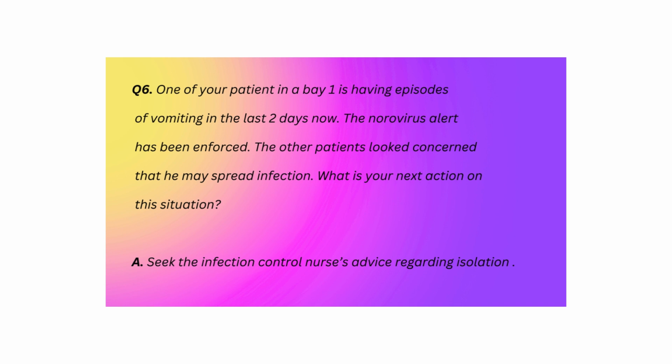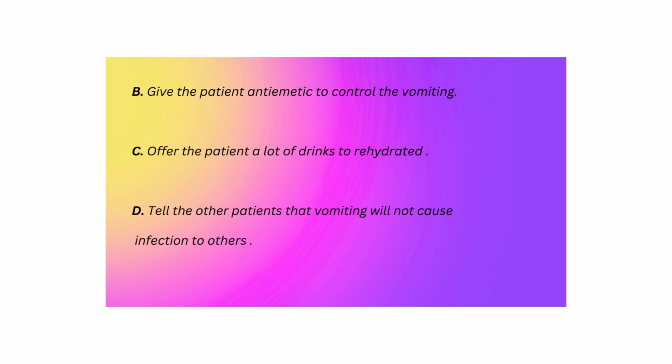A. Seek the infection control nurse's advice regarding isolation. B. Give the patient antiemetic to control the vomiting. C. Offer the patient a lot of drinks to rehydrate. D. Tell the other patients that vomiting will not cause infection to others.